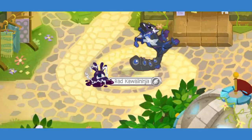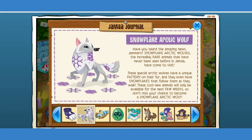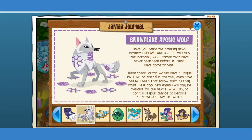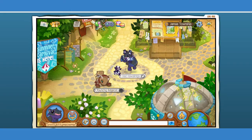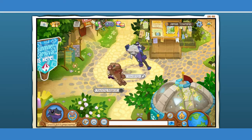All right, now to the main business of today's video. Animal Jam has recently released a new animal, or rather a twist on an old favorite, the Snowflake Arctic Wolf. These incredibly rare animals have recently arrived in Jamaa. So without further ado, let's check out a Snowflake Arctic Wolf.